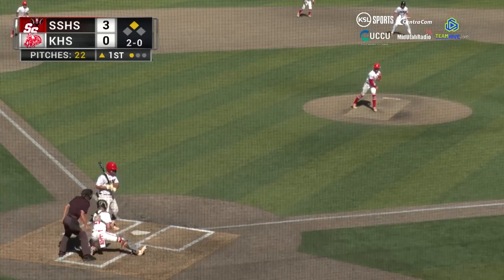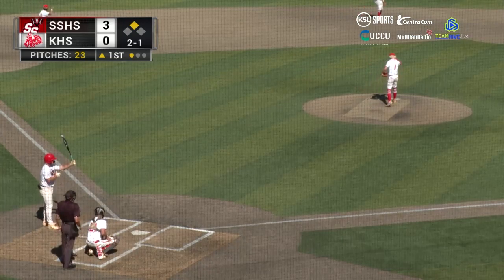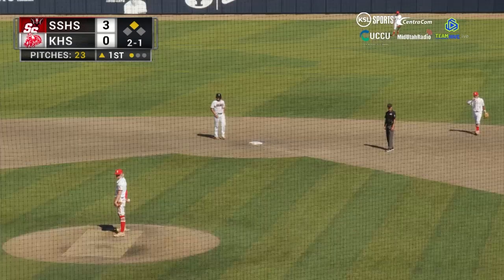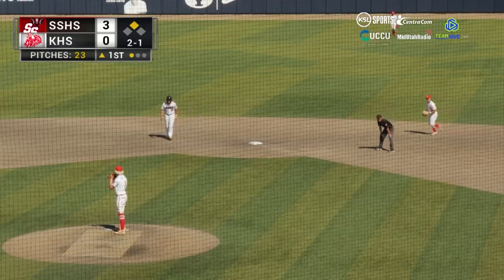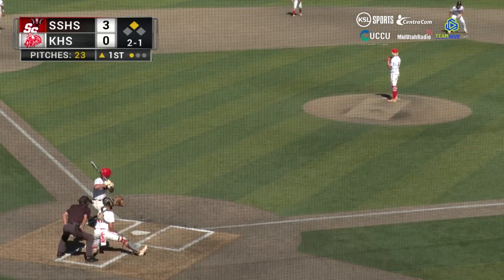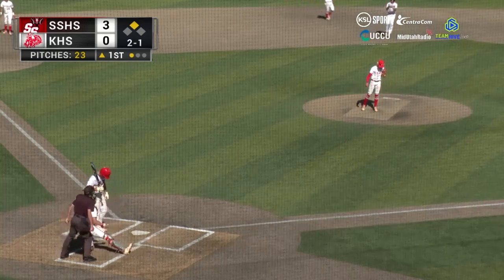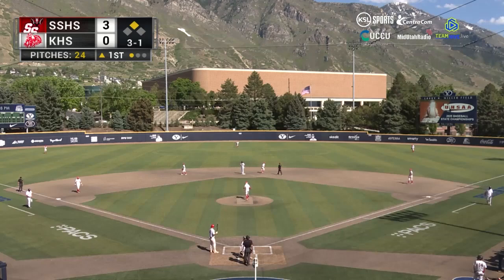2-0 pitch on the inside edge, strike 1. Good spot there from Glover. Yeah, you've got to be able to get first pitch strike, and then if South Sevier starts swinging first pitch, you've got to be able to still throw a different pitch or a different location for a strike, but get ahead of these hitters. 1 out, 1 on. The 2-1 pitch, low and in for ball 3, and a 3-1 hitter's count now for Jagger Red. 3-0 South Sevier leads here in the top of the first inning.